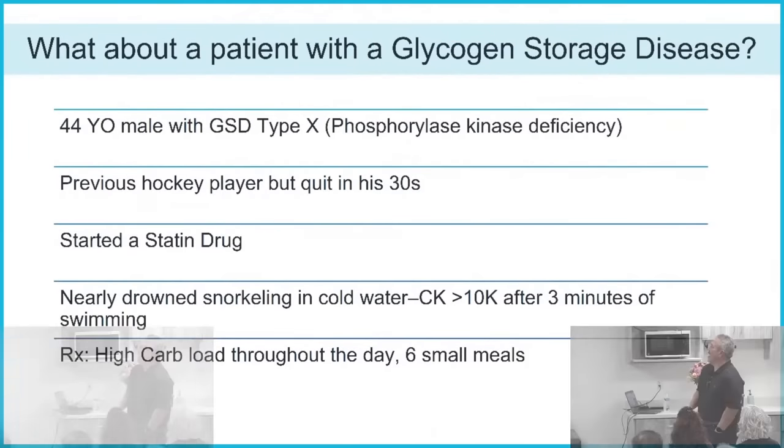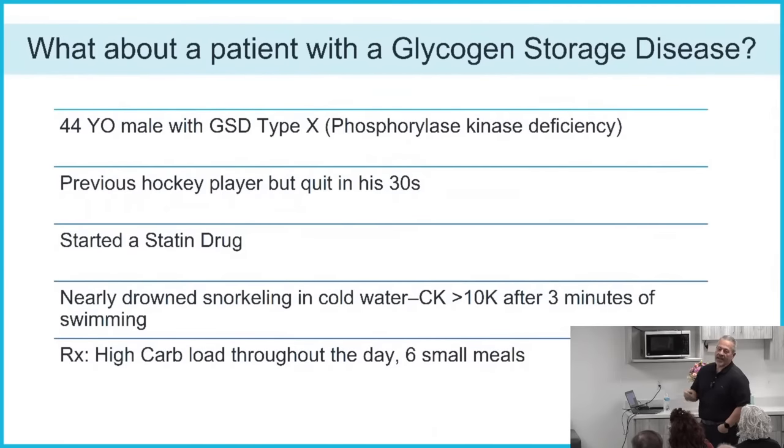And this is just one patient who's a dramatic example of what we're talking about. He has a glycogen storage disease, meaning he can't get sugar out of his liver very well. He can't empty his train to get it to his muscles very well. So his LDL was just barely high, and his doctor goes, you know, to be safe, we're going to put you on a statin drug. The guy almost drowned. He went in the water for 3 minutes snorkeling. 3 minutes, an athlete almost died. And they pull him out. They lay him on the ground. He couldn't move for 2 hours.